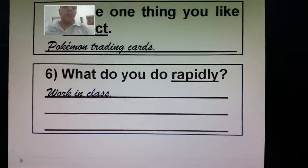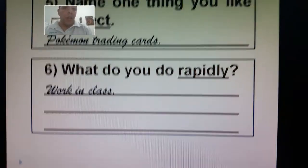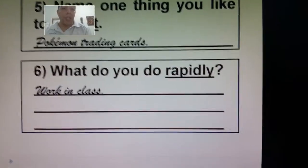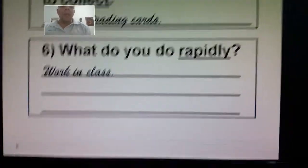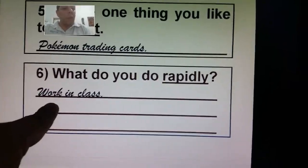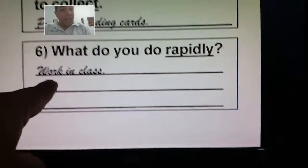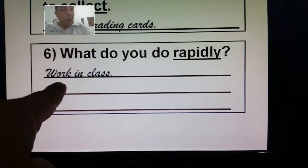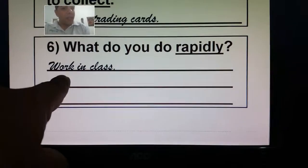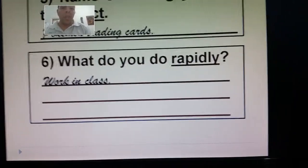But what do you do rapidly? Do you run very rapidly? Do you brush your teeth very rapidly? Write your own answer, okay? Don't write this if this is not your case. I don't want to see this answer if it is not your case. For example, the kids who are very slow in class, they won't write this. If they do that, I'll ask them to repeat, okay?